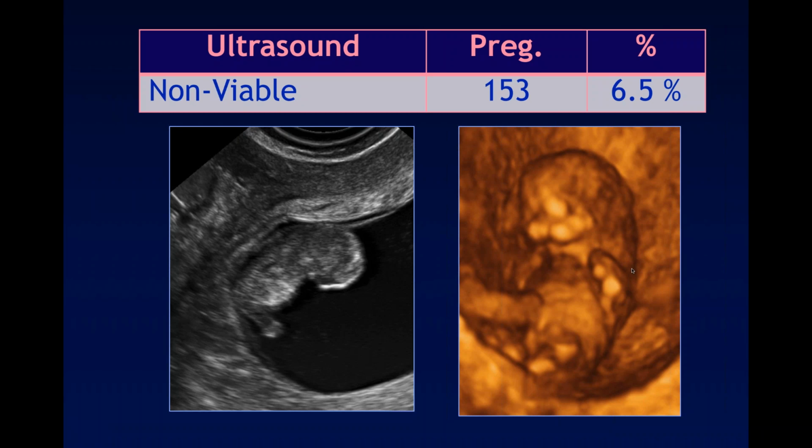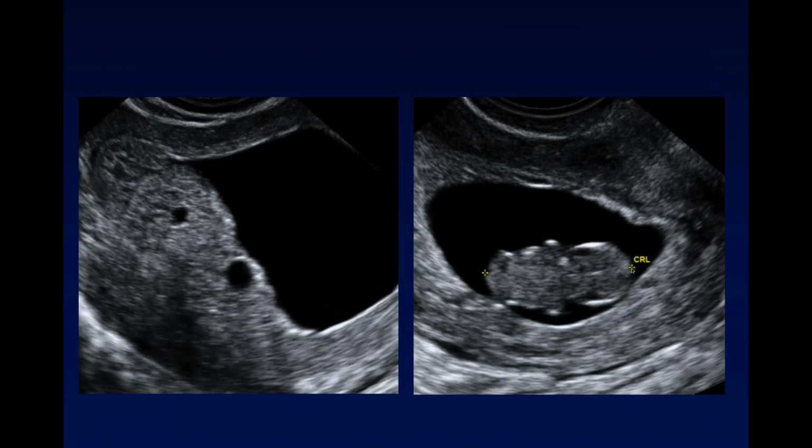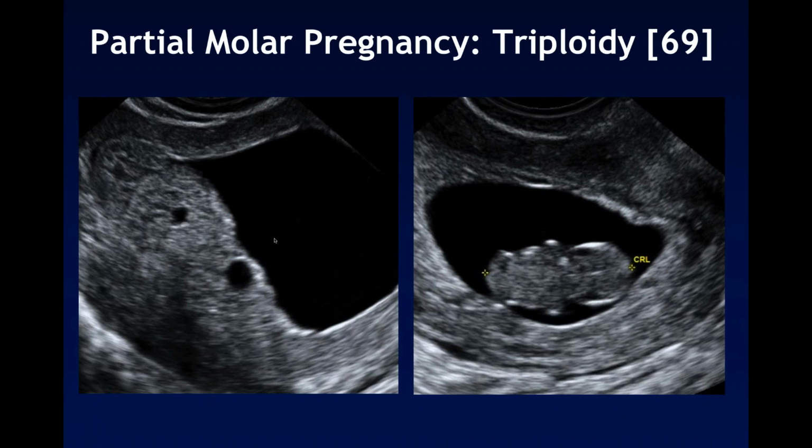This may be helpful in explaining the question why that many parents will have and offer some consolation. Or this fetus. This fetus also had no fetal cardiac activity. But what else can you see in the image that would help you figure out why this fetus may have succumbed in utero? Look at the placenta. There's a fixed cystic placenta here. And this is a fetus with a partial molar pregnancy or triploidy.